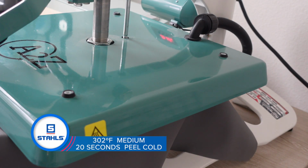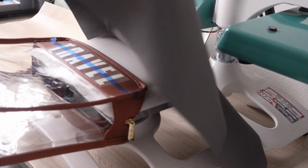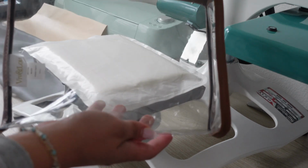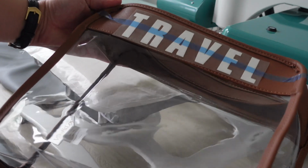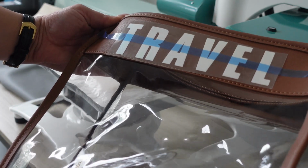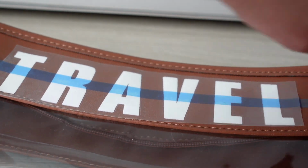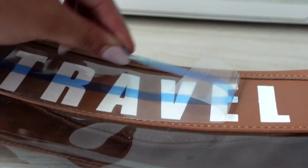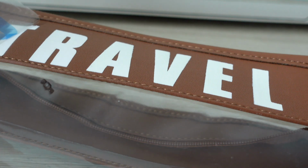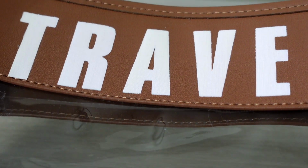We're going to apply chroma twill for 20 seconds using a medium pressure. Again, this is a cold peel, so we're going to wait for that to cool, but just to show you that there is no damage done to the physical product, and we are able to easily add that custom print. Now that this has cooled down, we can go ahead and remove that carrier. And our custom twill print on the vegan leather is complete.